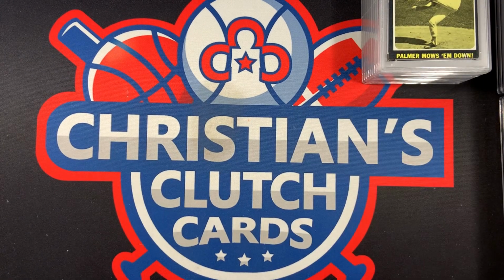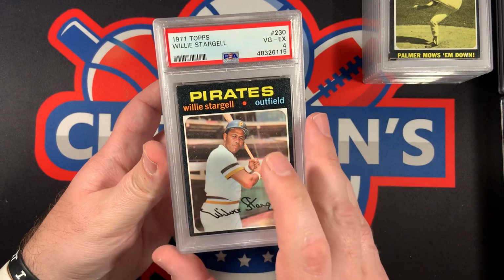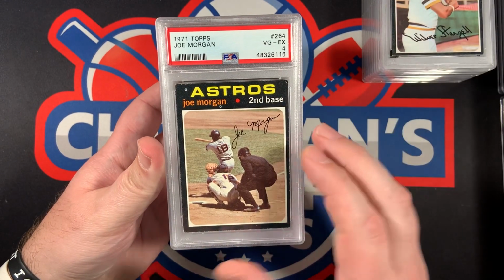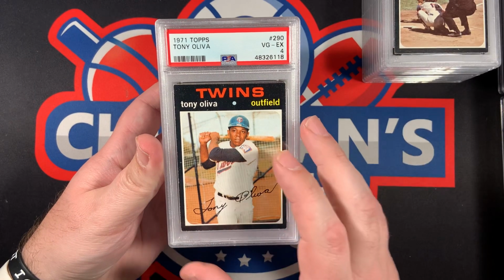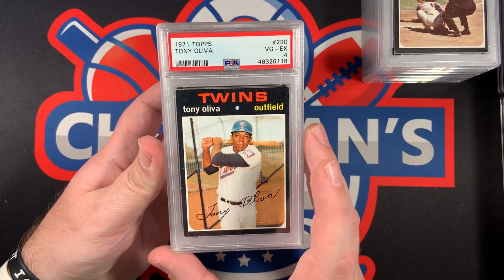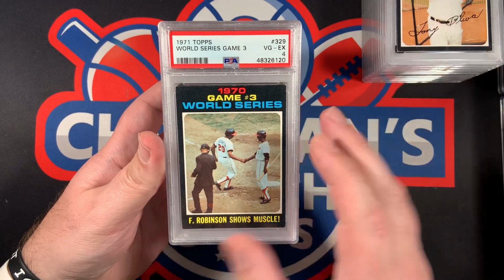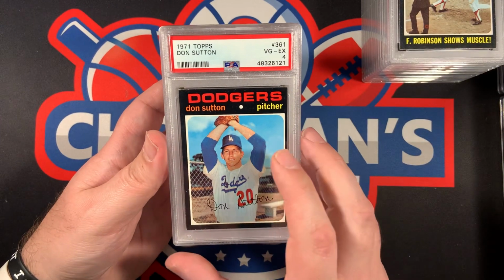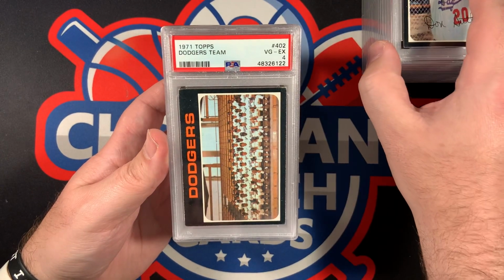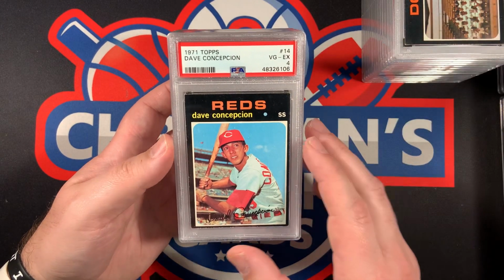All right, let's keep it going with the 71 Topps. Willie Stargell, PSA 4. Joe Morgan, 4. That's the Astros. Tony Oliva for the Twins is a 4. World Series Game 3, Frank Robinson. Don Sutton, 4. Dodgers team, 4. These are really low grades.